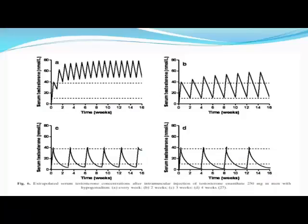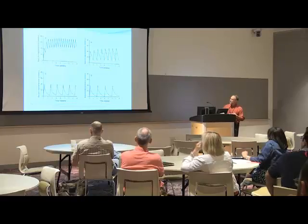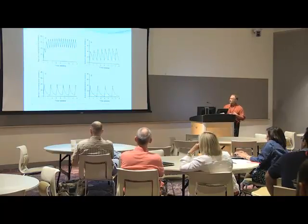So what do I mean by inconsistent? Here is a testosterone level in a patient given an injection every week, this is every 2 weeks, this is every 3 weeks, and this is every 4 weeks. What this is showing you is that the less frequent you give it, the more you get peaks and troughs. High and then down below normal. If you give it more frequently, you can minimize that, but there's still a lot of up and down in the testosterone.